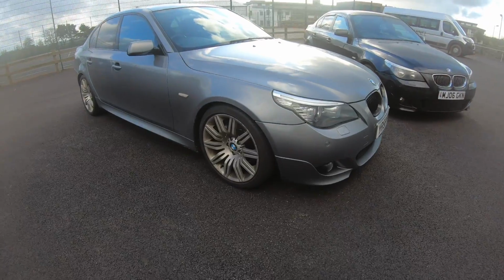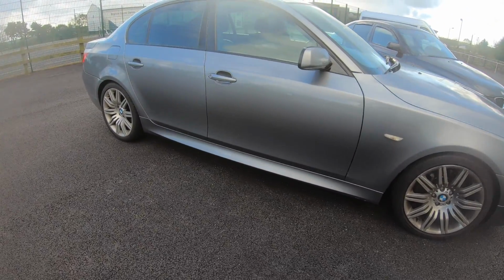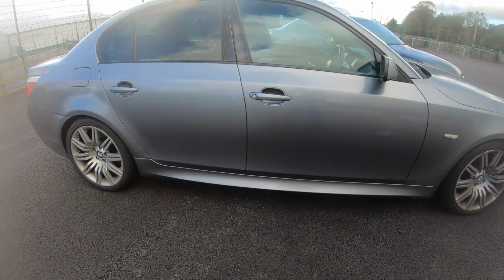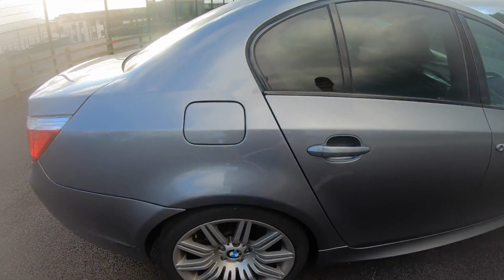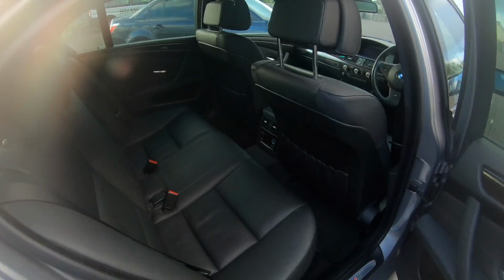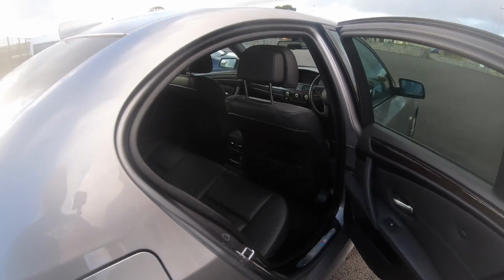If I wanted to, I could buy the wheels, it wouldn't make any difference, but I prefer the MV2s because they don't crack and don't have as many problems as the Spider alloys do. Like I say, there are a lot of variables to it. Like I said, the fact that he's got heated seats in the rear is a plus. The other plus is the soft close doors. That's a must, you know.